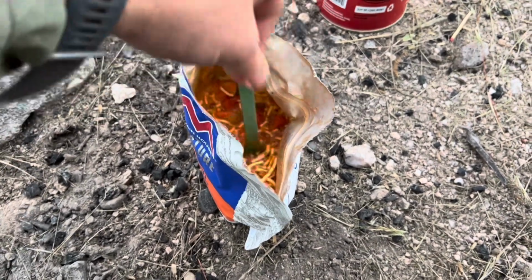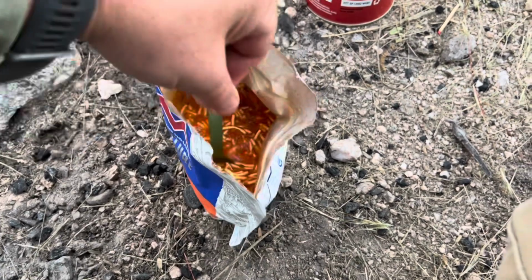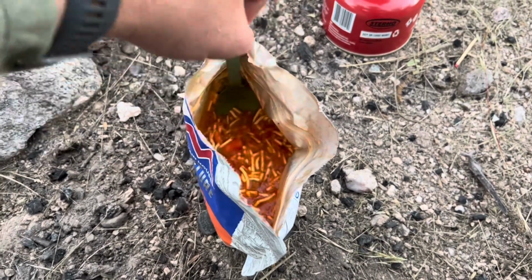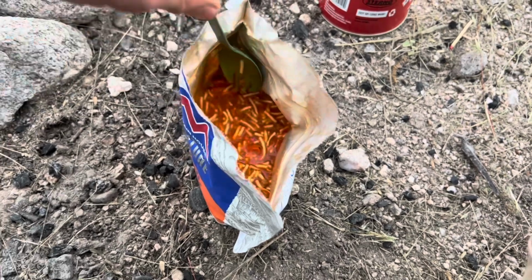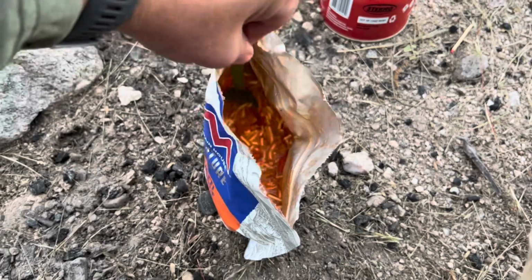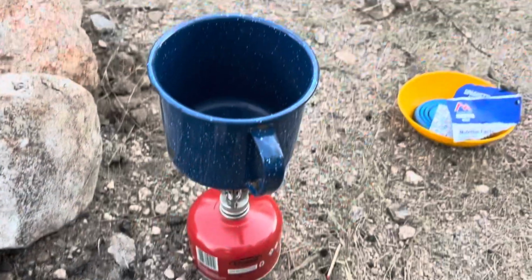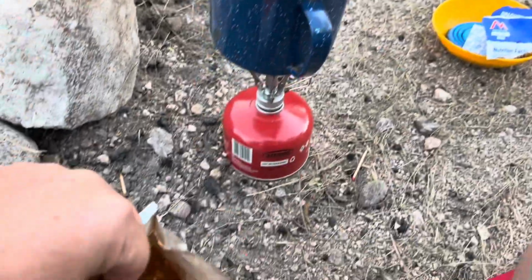Always put the water in the bag, seal it up. Stir it for a bit at first, but then I'll seal it, and then I'll stir it about 5 minutes in and make sure you don't get any hard chunks. I don't really like heating it in the pot, but it's just the way I do it.